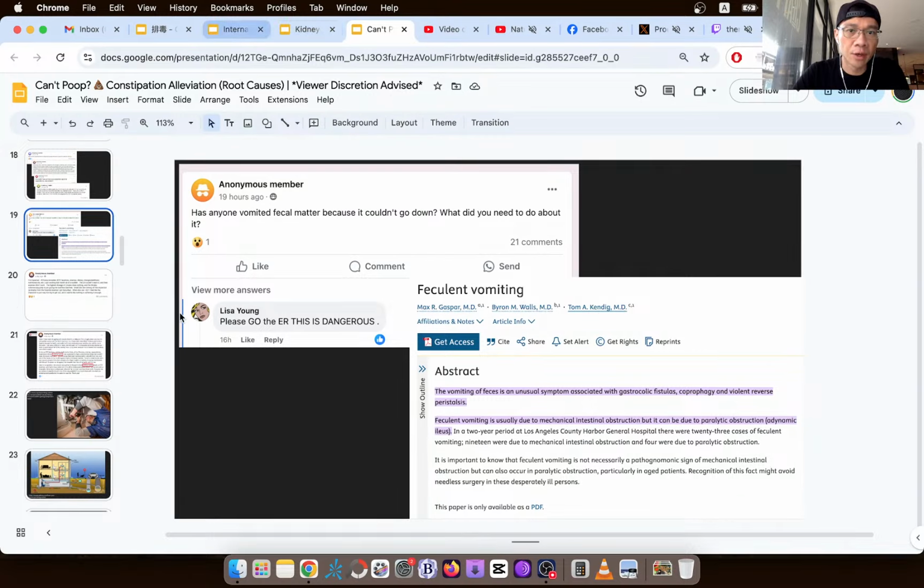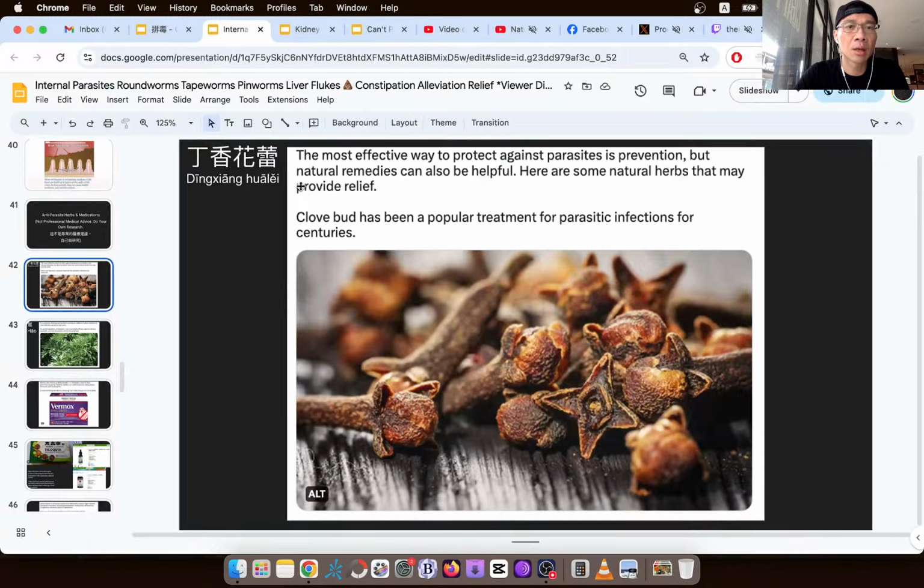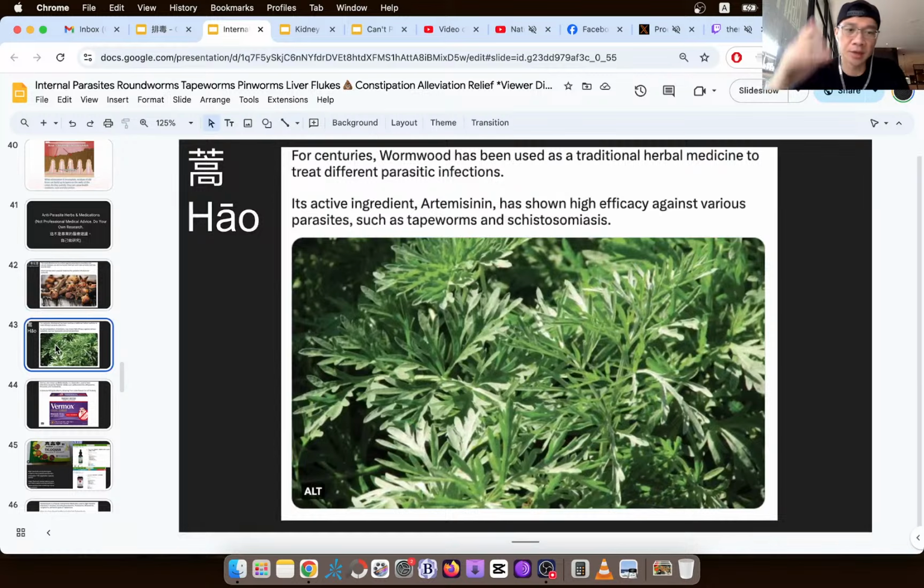All right, over here, first one I want to talk about is clove bud. There are different natural remedies that are out there. I want you guys to look them up, and there are many of them. You want to learn about them and see if they're right for you. So you got to work with your doctor, naturopathic doctor, integrated medicine, that they got experience dealing with internal parasites.